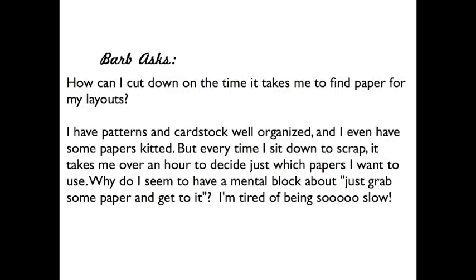Today's question comes from Barb, who asks, how can I cut down on the time it takes me to find paper for my layouts? I have patterns and cardstock well organized, and I even have some papers kitted. But every time I sit down to scrap, it takes me over an hour just to decide which papers I want to use. Why do I seem to have a mental block about just grabbing some paper and getting to it? I'm tired of being so slow. Barb, I've got some ideas for you.